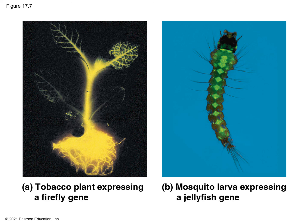You have a glowing tobacco plant because a scientist took that luciferase gene from a firefly and inserted that gene into an embryonic plant. On the right, you have a glow-in-the-dark mosquito larvae. Why is it glowing? Because it has a jellyfish gene in it. Some jellyfishes glow. It's a different gene setup than the luciferase from the firefly. But still, you can do this.